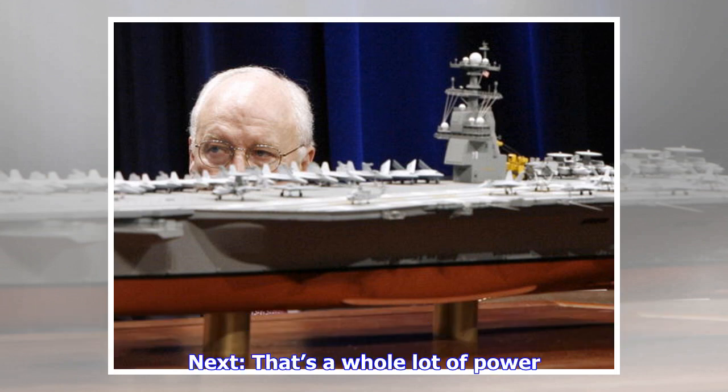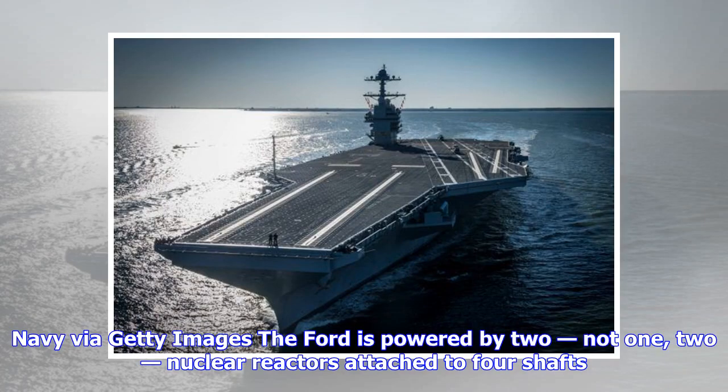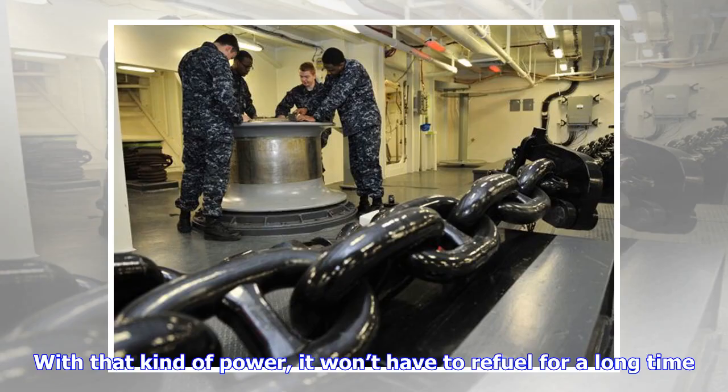Next, that's a whole lot of power. 6. Nuclear-powered propulsion. This is actually a really fast ship. Mass Communication Specialist 2nd Class Ridge Leone, U.S. Navy via Getty Images. The Ford is powered by 2, not 1, 2, nuclear reactors attached to 4 shafts. This vessel can reach speeds of up to 30 miles per hour. In maritime terms, that is extremely fast for the size of a vessel. With that kind of power, it won't have to refuel for a long time.